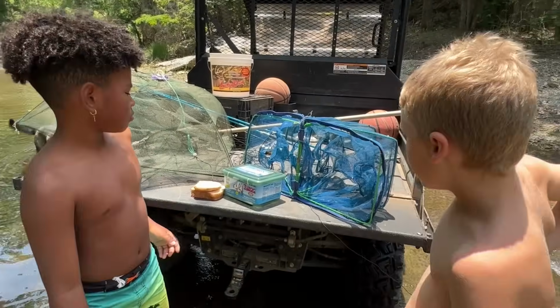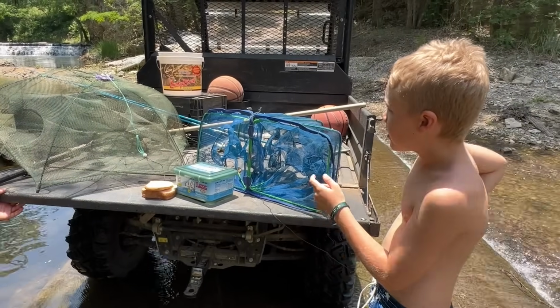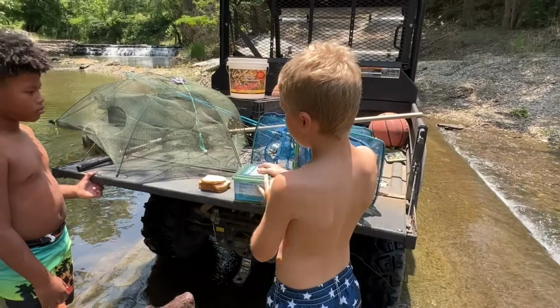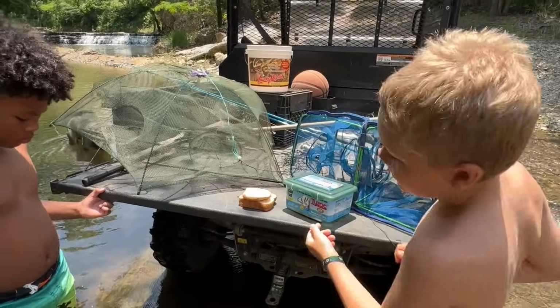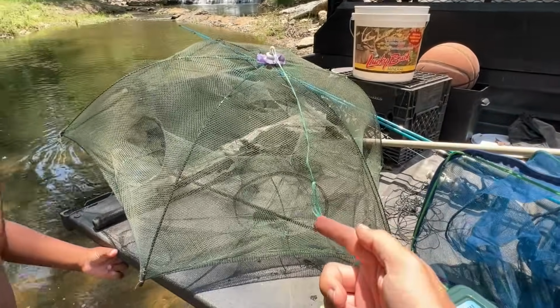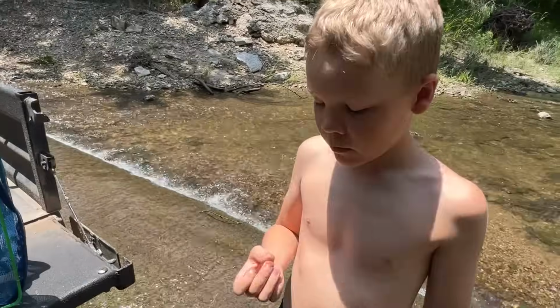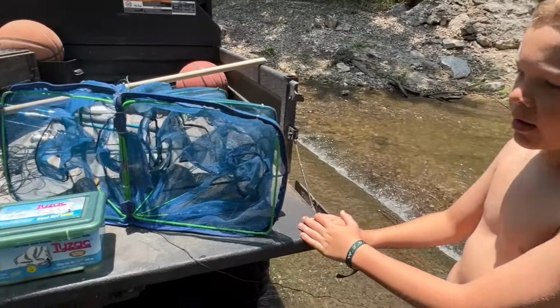So today we are doing another creek fishing video. You see, got some traps, nets. We're gonna do a little bit of everything today, right? Yeah, it's kind of an all-in-one creek video. So we're gonna throw out some minnow traps. Houston got a brand new cast net because your old one ripped up pretty bad in the pond last year, didn't it? Yeah. So we got 2 traps.